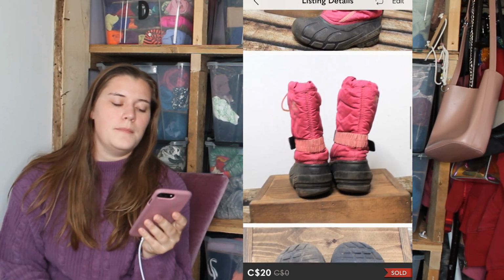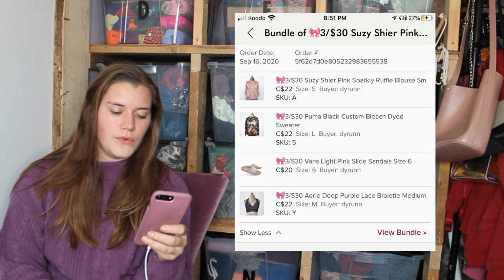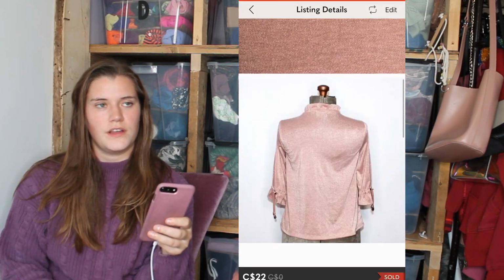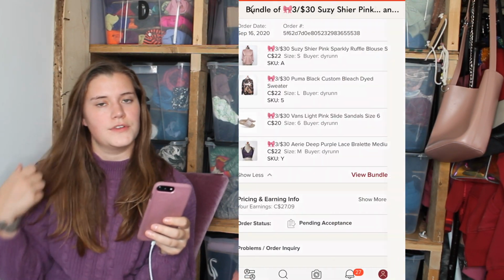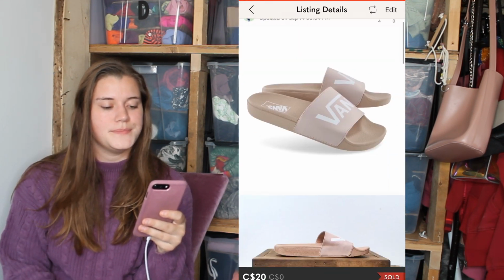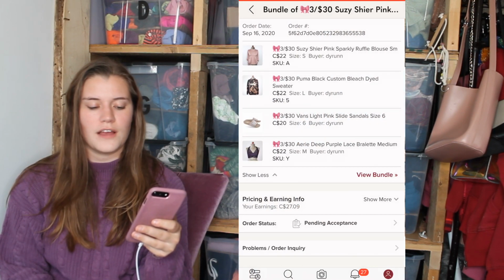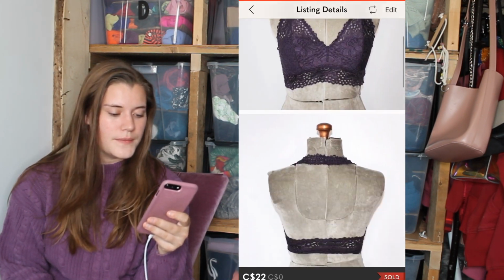So the total cost of that bundle was, I think, around $9.50. I just updated my spreadsheet so that number sounds familiar. And it sold for $80. Next on September 16th was a bundle of 4 that sold for $35. I was just realizing I didn't even say the prices of the first 3 things that I showed, but I think you can see it in the screenshots. But all 4 of these pieces were from the bins, so the cost of goods was around $5 maybe, sold for $35.